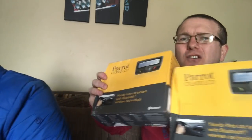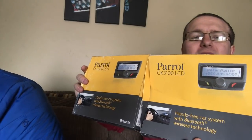We then got two Parrot CK3100 Bluetooth phone systems for your car. One is open, one sealed. We paid £20 for the two, and they sell for up to £50 each, actually. Yeah, so definitely. Those were quite good. Got these Corioliss hair curlers, are they? Hot roller clip set. Got three of those for a fiver each. And they go for about £30.